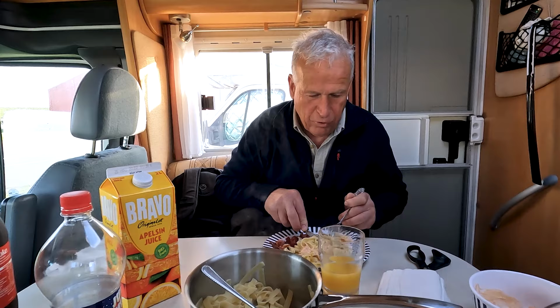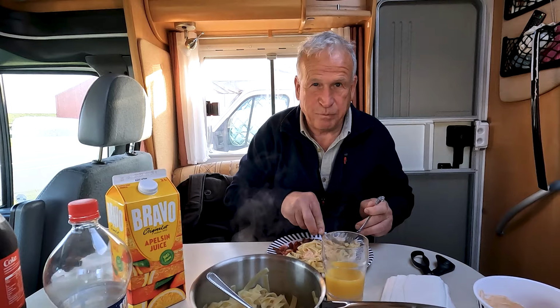So hopefully tomorrow will be a nice boat trip over to Heligoland. And the forecast for the 2 days we will be there is good. Yes.